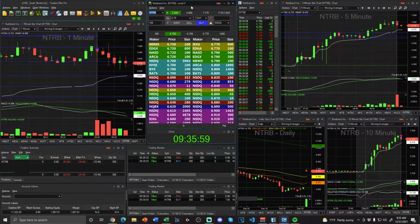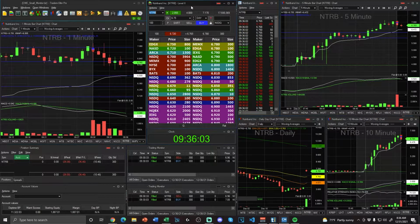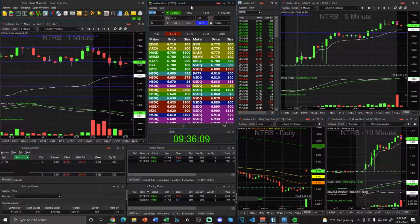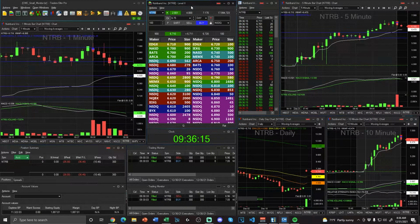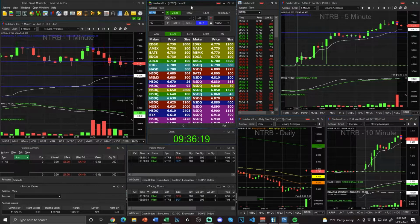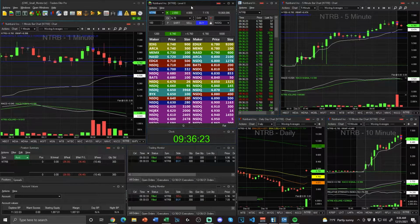Should drop down to 70 again. See if we get this candle to break. 70 is the low on this candle. 71, 70. $60. Still hasn't broken its 5-minute low yet. Having a hard time here.